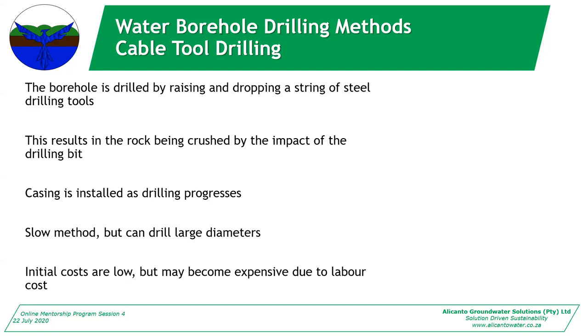Your initial setup costs in getting the rig out is quite low because it's a cheap method. There's very little, you don't have hydraulics. There's not that many moving parts on the rig. But because it can take weeks, months to drill a hole, your labor costs can become expensive. So that's something to consider. If you want to drill a 100 meter hole or a 200 meter hole in hard rock, this is not the method to go for.